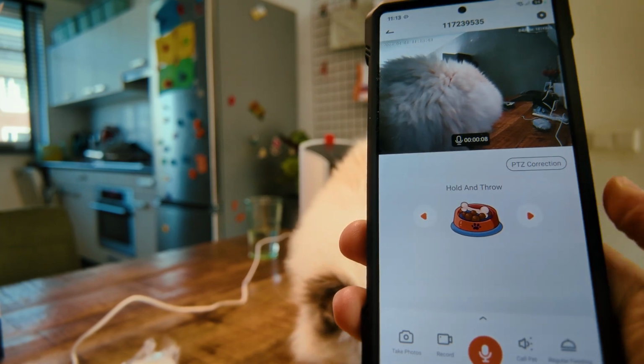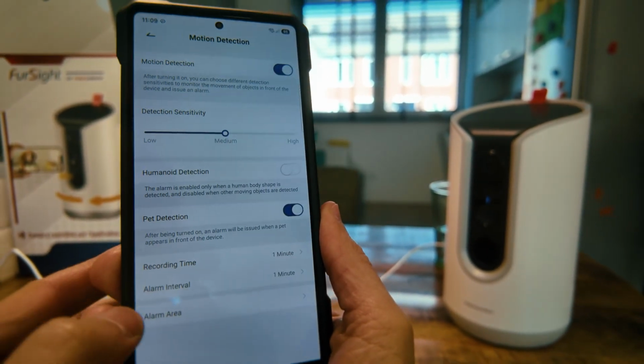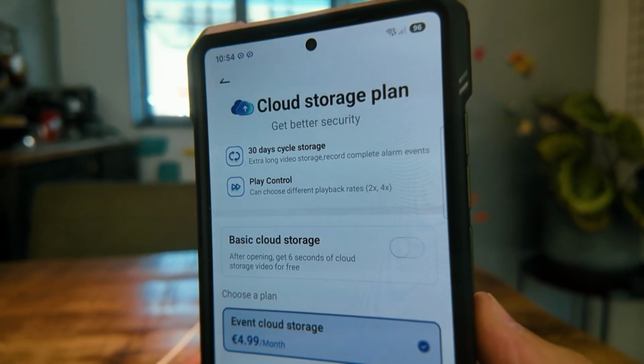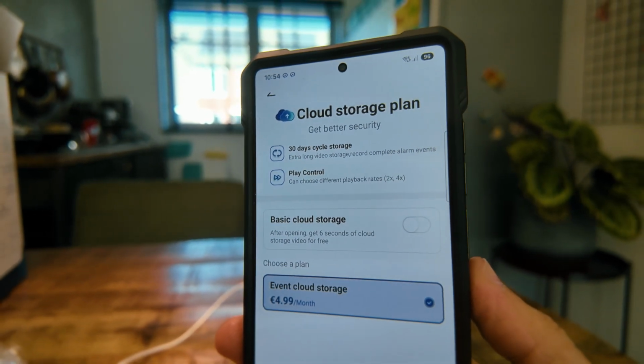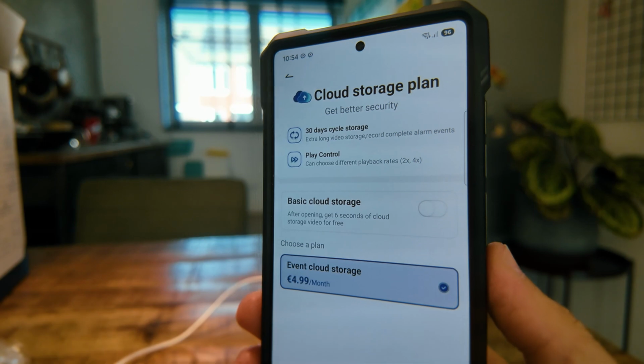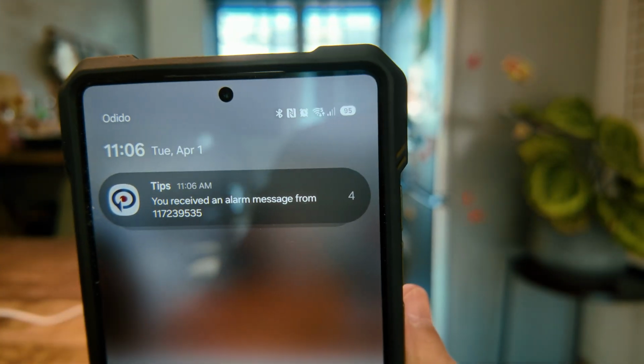Hey, Jolie. I know it seems a little much for a treat dispenser, but I actually do like the automatic AI motion tracking it has. It just squirrels around to follow your pet while it records. That's pretty cool. And if you're in a truly decadent mood, you can get the cloud subscription and get automatically saved videos that are recorded by Motion Trigger. Okay, that might be a bit much.